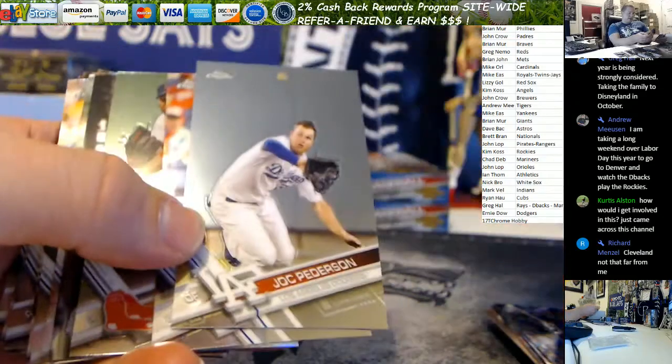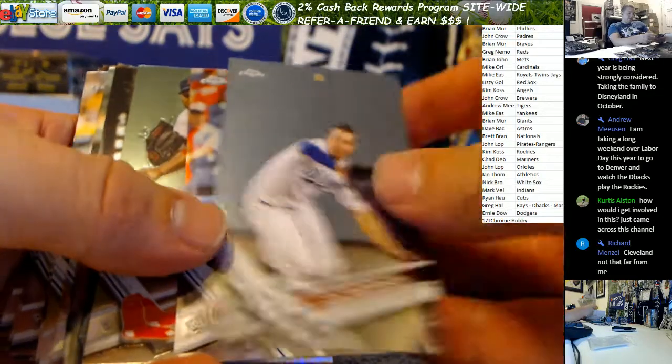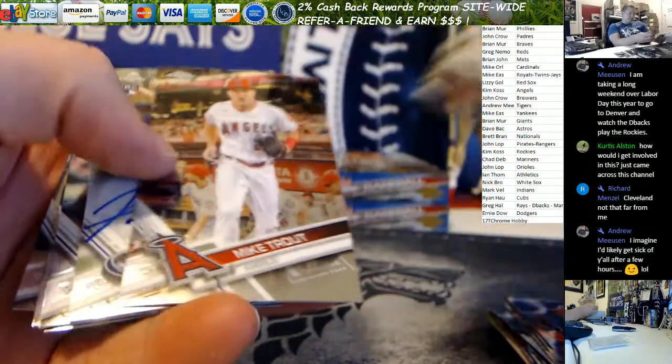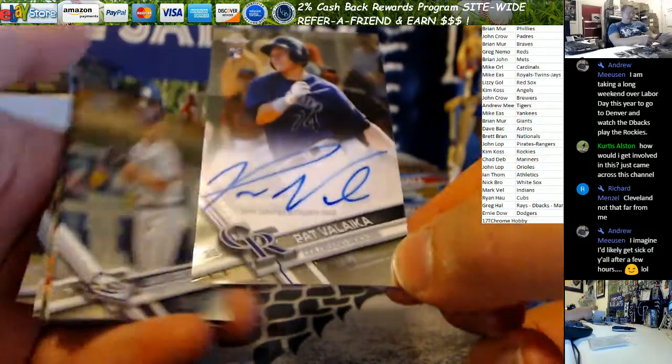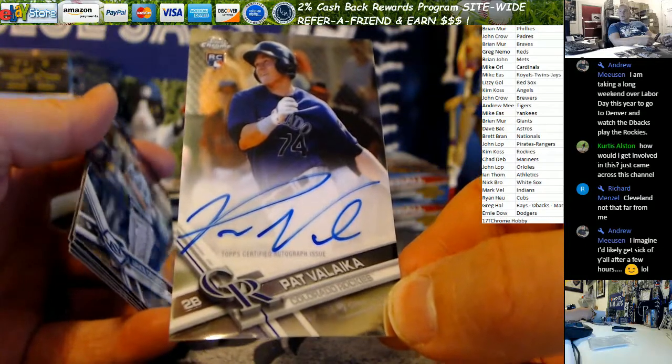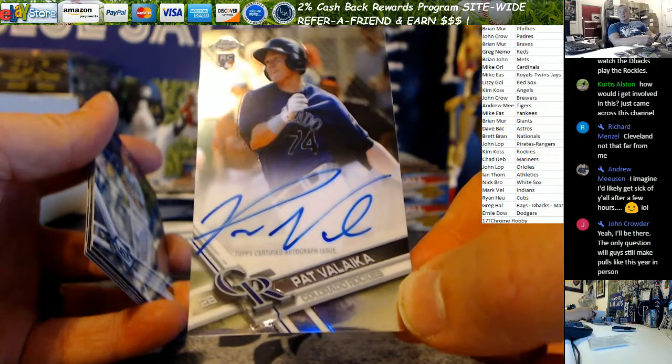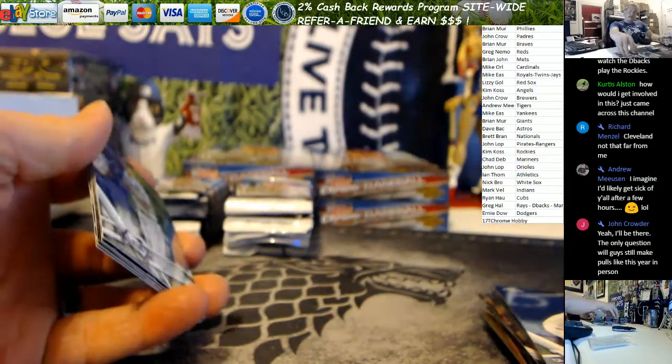Peterson. That Peterson could have possibly been a variant. I don't know. Maybe. Maybe not. Eduardo Rodriguez Prism. And the auto is Pat. Pat V for the Rockies. You probably would, Andrew. You probably would. Pat V. Well, that depends, John.